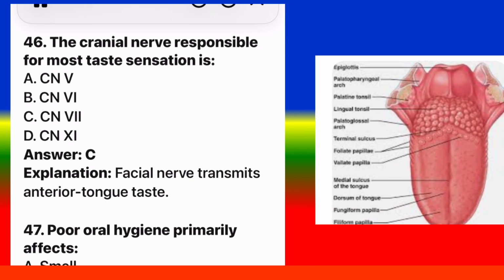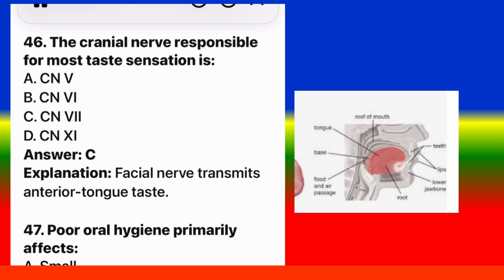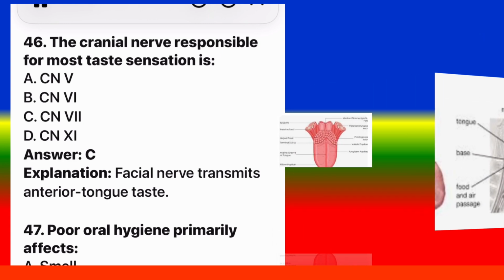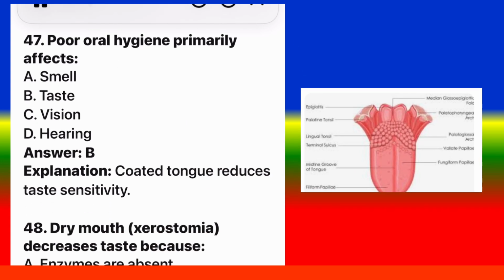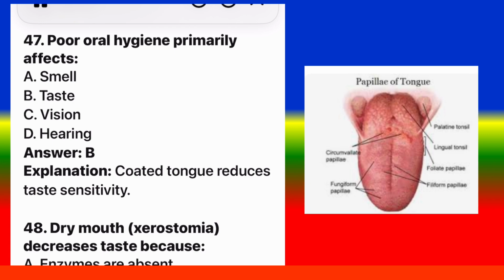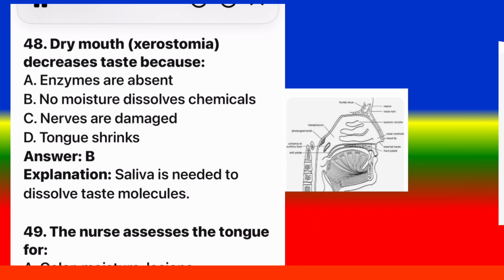46. The cranial nerve responsible for most taste sensation is A. CN V, B. CN VII, C. CN IX, D. CN X. Answer B. Explanation. Facial nerve transmits anterior tongue taste. 47. Poor oral hygiene primarily affects A. Smell, B. Taste, C. Vision. Answer B. Explanation. Coated tongue reduces taste sensitivity.